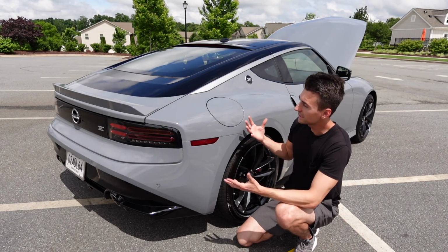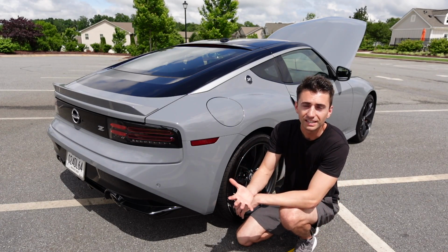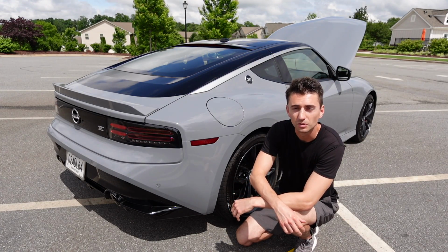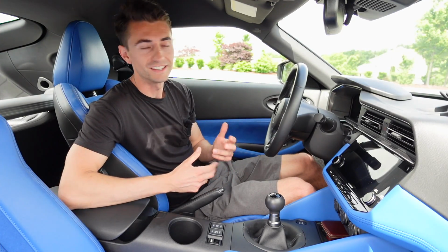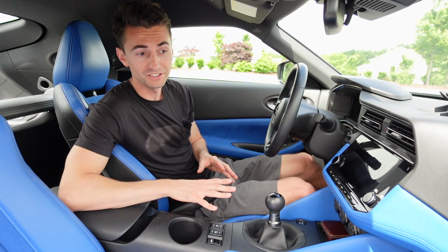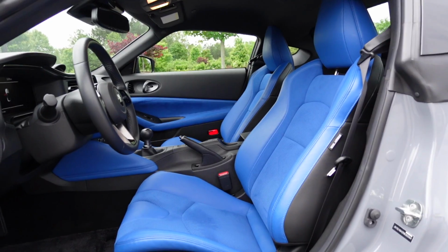However, this is built by Nissan. It is using a lot of shared parts throughout the company. You have the Infiniti's twin turbo engine and a very similar platform from the 370Z. So at least it is an in-house Japanese car versus a shared collaboration. And then on top of that, the Z Performance does give you a few pretty cool interior options. We have the blue synthetic leather interior. You're gonna see this vinyl material across the dash and seats, and then a cool micro suede throughout the inserts of the door.